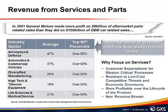One of the key reasons that companies are placing more emphasis on the service supply chain is the high margin and profitability that this part of the business can generate. As an example, in 2001, a survey conducted by Accenture found that General Motors made more profit on $9 billion worth of aftermarket parts related sales than they did on $150 billion worth of car related sales. This example alone helps to illustrate the profitability of the service parts sector and why companies see the importance of this.